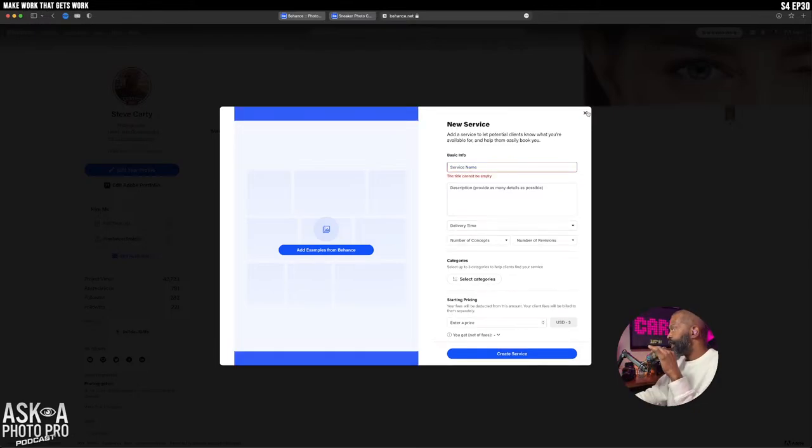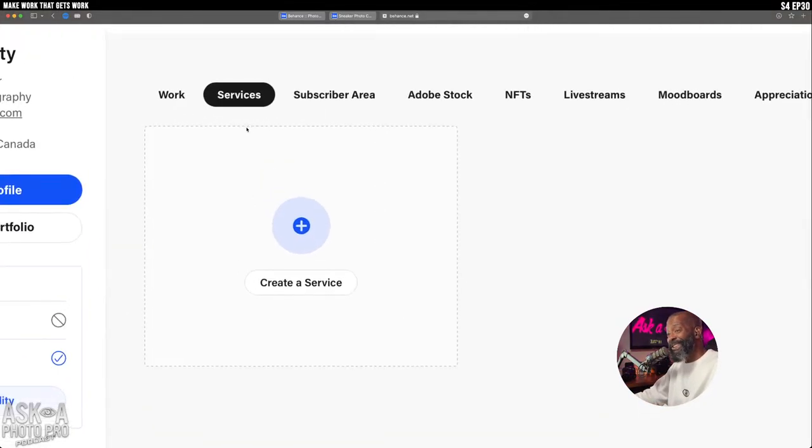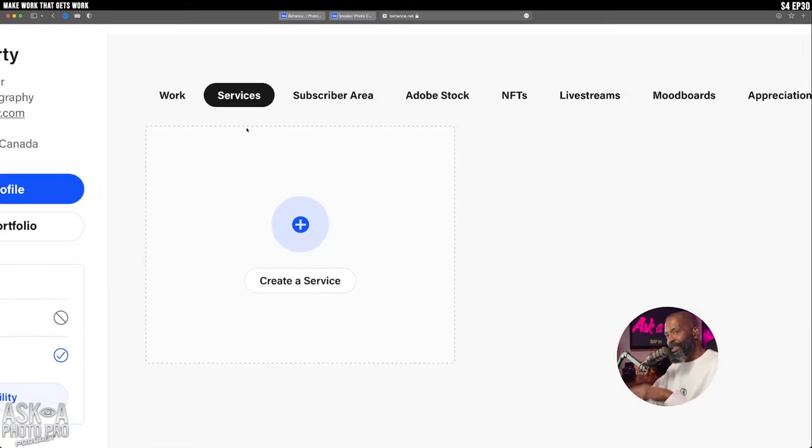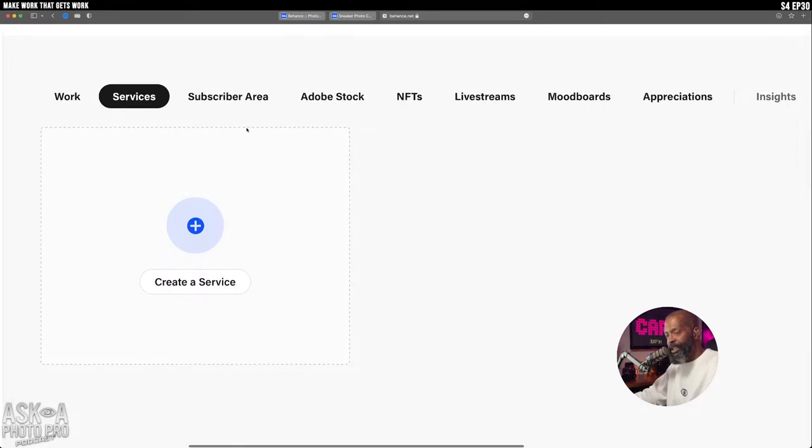So this tab alone, I just discovered it. It's literally been here for not that long. Create a service. So very, very smart addition to what Behance is doing right now.